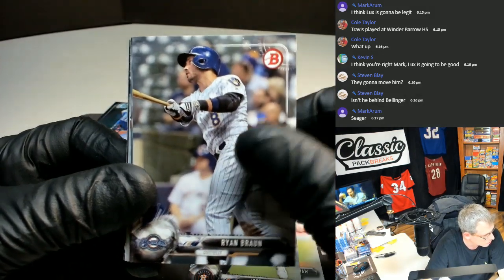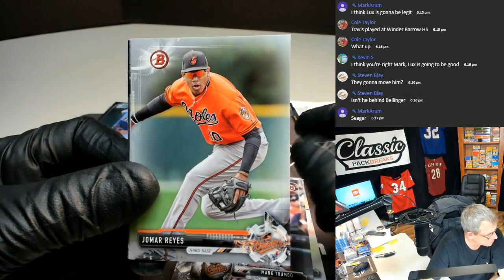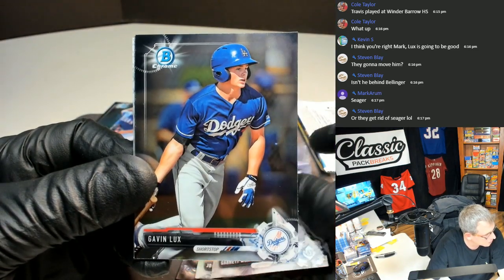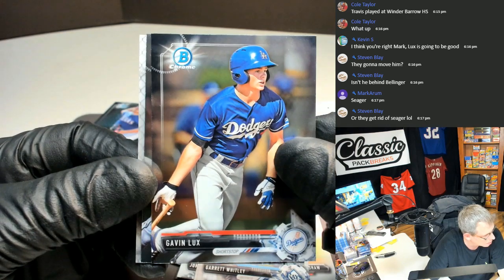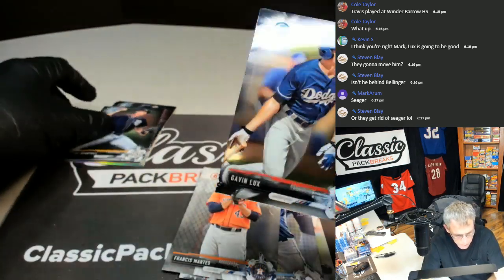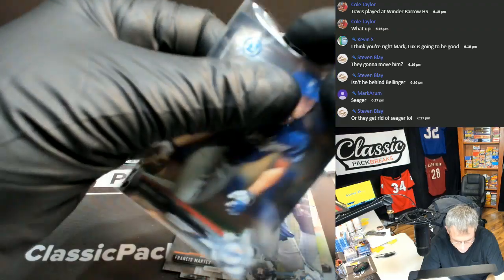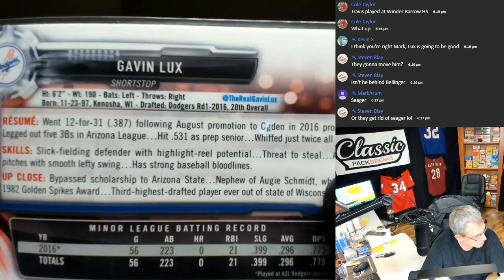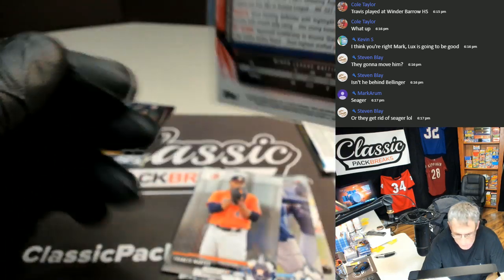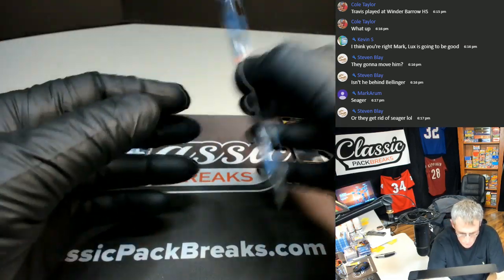Altuve, Kershaw, Braun, Fulmer, Trumbom, Yomar Reyes, Garrett Whitley. Ooh, there we go. Gavin Lux, Chrome Prospect. Cal Quantrill and Francis Martes. First rounder, 20th overall, 2016. Lux Chrome there. All right, Mark, here we go. One more. Then we got our yellow.